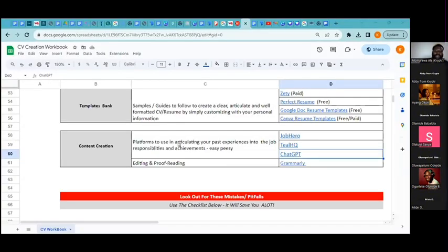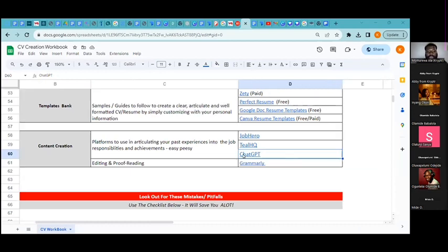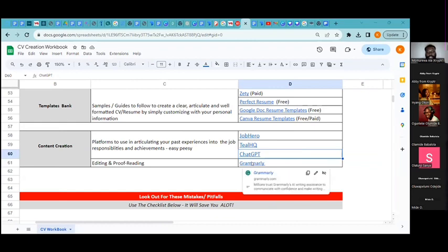So after you have created all that content and taken out what is not relevant to you and added what is relevant to you, you can also do well to make use of editing and proofreading tools like Grammarly or Quillbot. You may have seen when I shared my screen while we were using ChatGPT, when I was entering the prompt, those suggestions. So this is Grammarly.